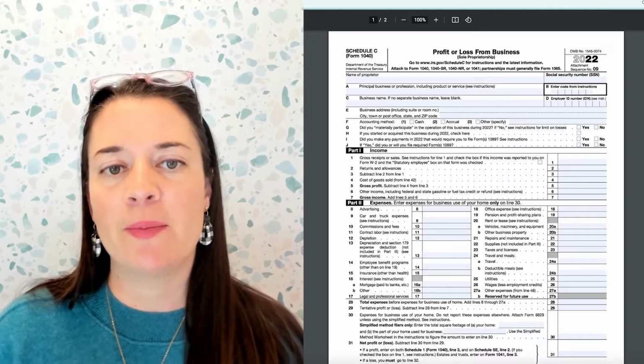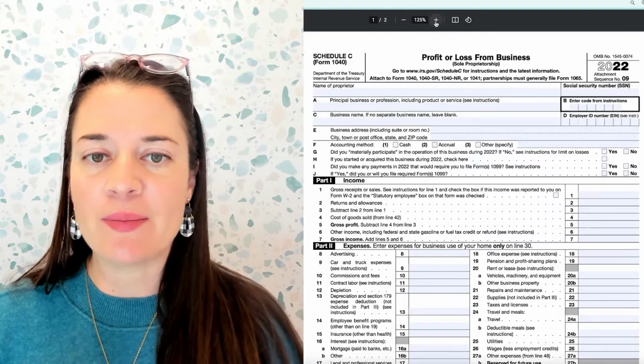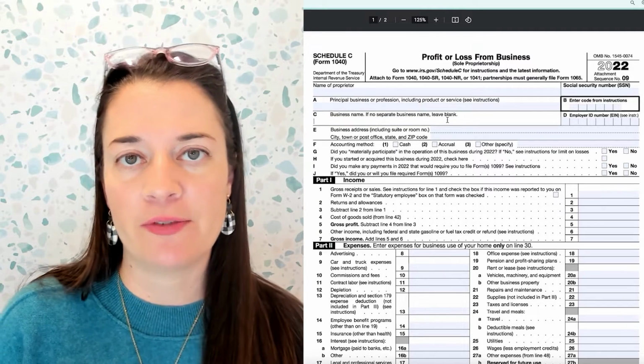Here's the top of the form. This is the area where you will enter some general information about your business, like your name, your address, and accounting method. You'll also have the option to file under your social security number or your EIN that you can receive for free from the IRS.